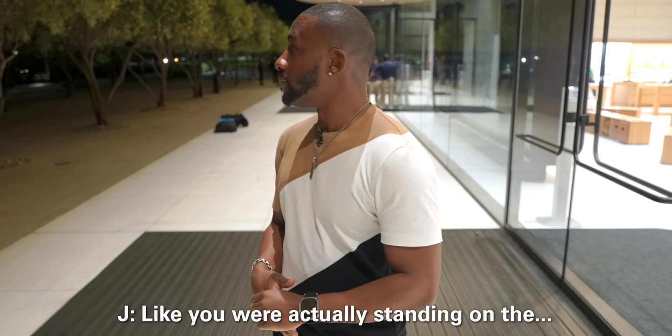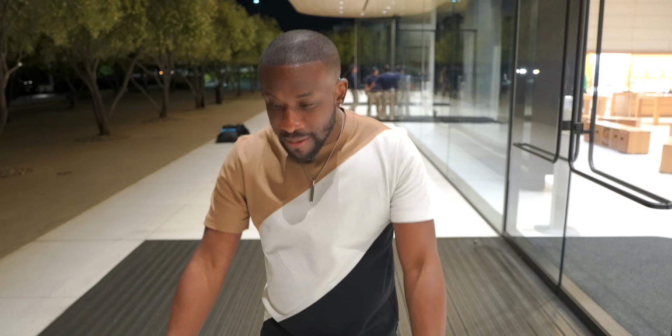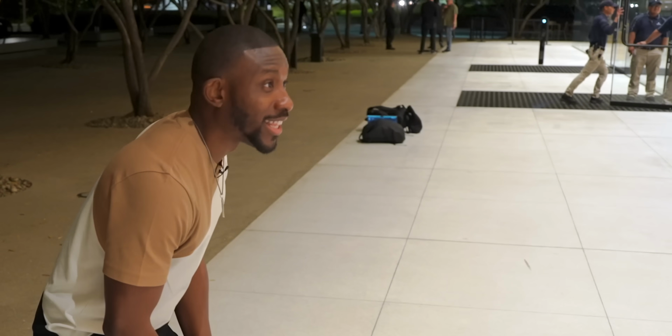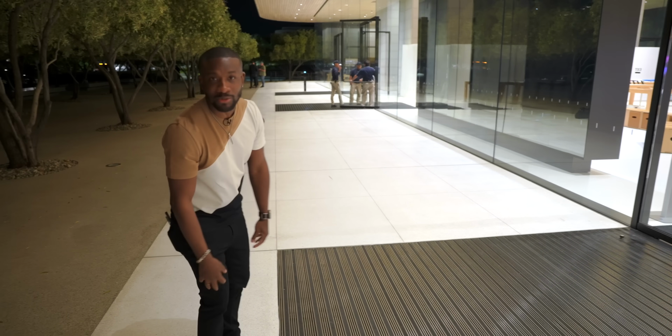It's wild. Where you were actually standing, not in the middle of the court, but right at the front of the court. If this is the basketball court, you're standing right here, just watching everything. Everybody dunking in the hoop. It's wild. So one thing that's interesting is you can actually do FaceTime with this as well.